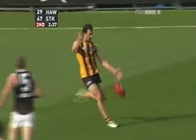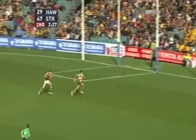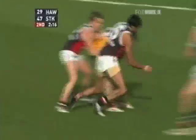Lewis, centre of the ground. Rioli at the drop. He's away. And he sends it inside 50. Franklin's one out. Can Franklin get there? Keep it in play. And he does, just. He gets around Gardner. He's too quick. He needs to get around Hudgston, who charged in and wrapped him up. Gets the possession across the face of goal. And they're going to be caught here for holding it.